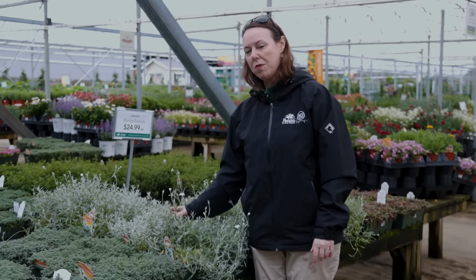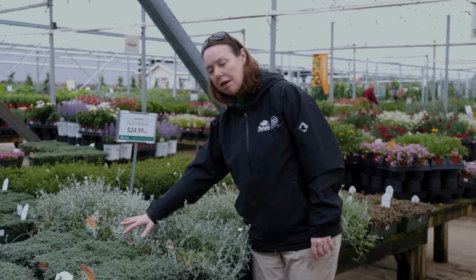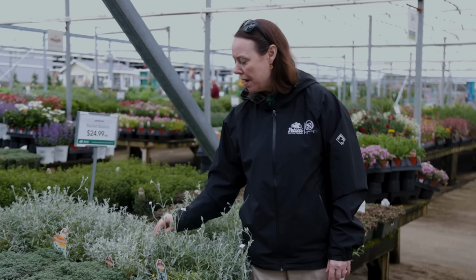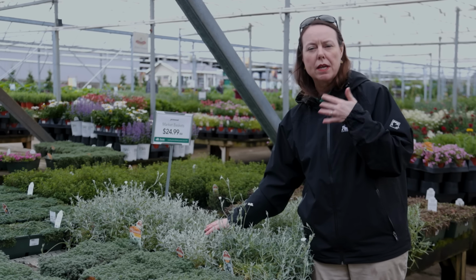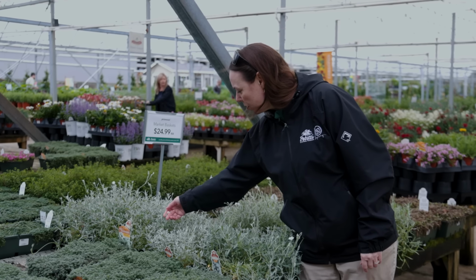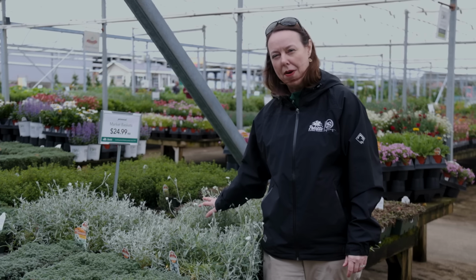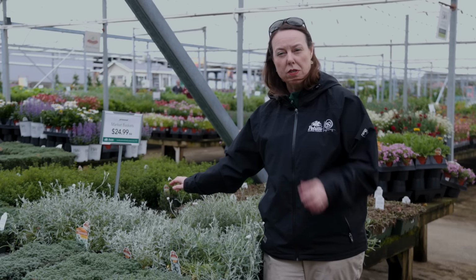This one is sort of unique. This is Cerastium or Snow in Summer, and it is obviously a silver foliage type perennial ground cover. It does have that fuzziness to the foliage like a lamb's ear would have, or a dusty miller. So it's tomentose. It does produce these white flowers that you see popping up. And I'd say the foliage itself is no more than about 8 inches tall, but the flowering can grow up to about 12 inches. Okay.